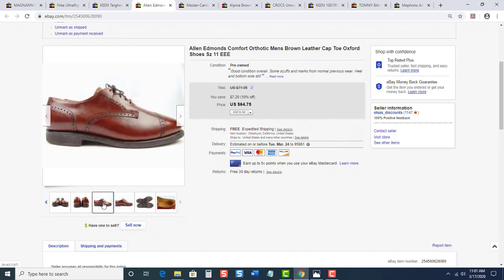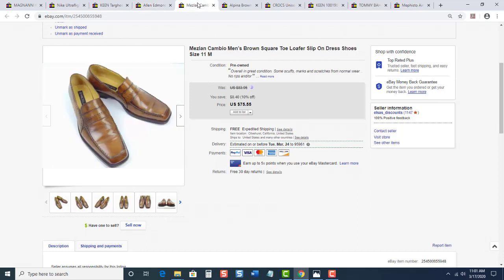But anything Allen Edmonds really is worth picking up and taking a look at. So next one here is another dress shoes. This one is from Mezlan. Average pickup price was $8.37. It sold not for $75.75 or 55 cents here, because we had sent an offer to the multiple interested buyers.